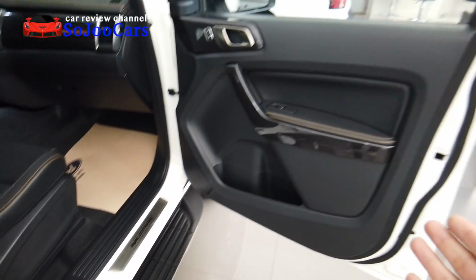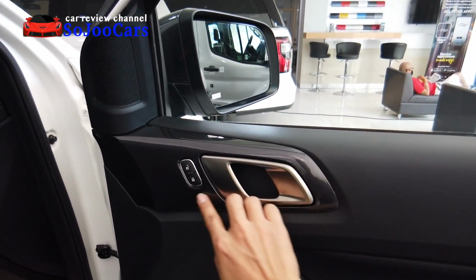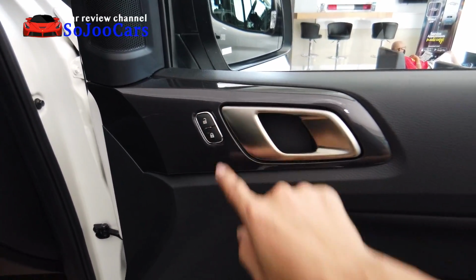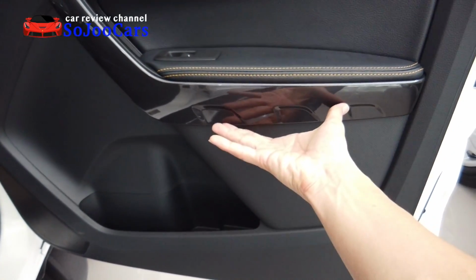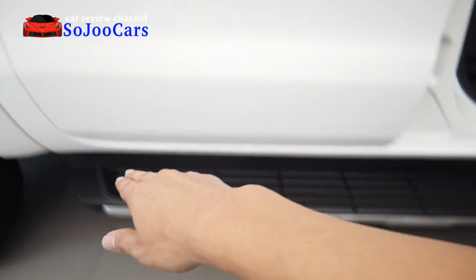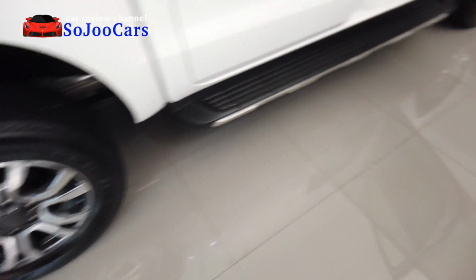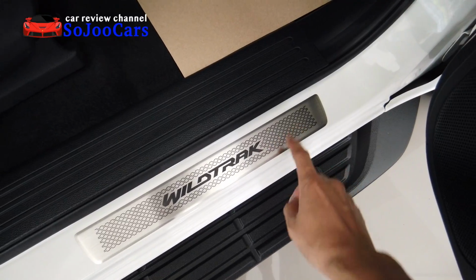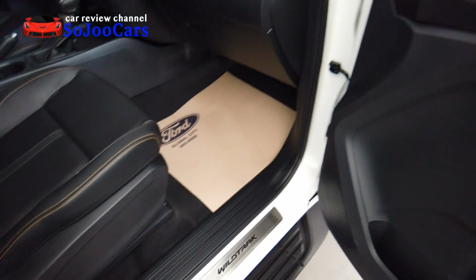Let's check out the passenger area. The door panel, the window, the tweeter, metal gloss finish and brushed aluminum, chrome accents, and for your door lock and unlock. So this car has a lot of this kind of similar pattern, like everywhere, also here and also here, and I guess somehow also there, which is very nice. And it says Wildtrak on the step sill. You have more hard plastic here, which is very nice.